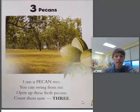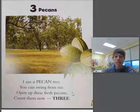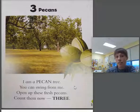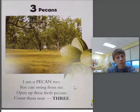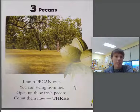Three pecans. I am a pecan tree. You can swing from me. Open up the fresh pecans. Count them now. Three. One, two, three pecan seeds. Some of you might eat pecan pie for Thanksgiving or Christmas. It's super sweet, and the nuts are usually on top. I love pecan pie. If you've never heard of it, ask your family if they have eaten pecan pie.